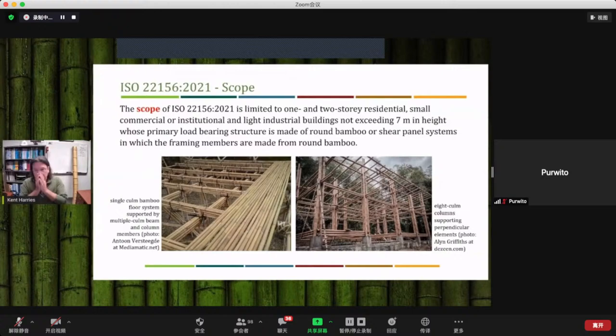And so we have a couple of examples here that I think illustrate this very nicely. The image on the left, everything that's designed in the image on the left could be designed using this standard. We have the single column and a floor support, the multiple column beams running left to right, the girders beneath those, and even the column supports as well that are supporting this floor system. So all of this is then within the scope.